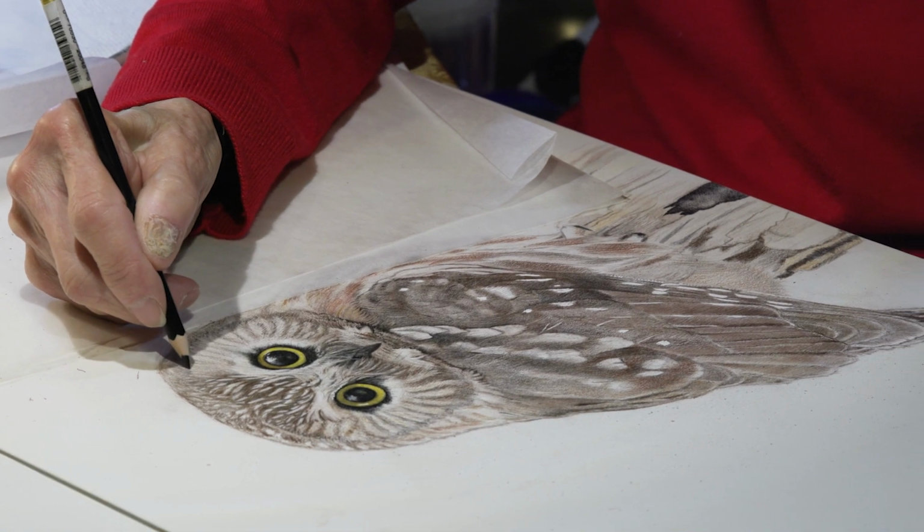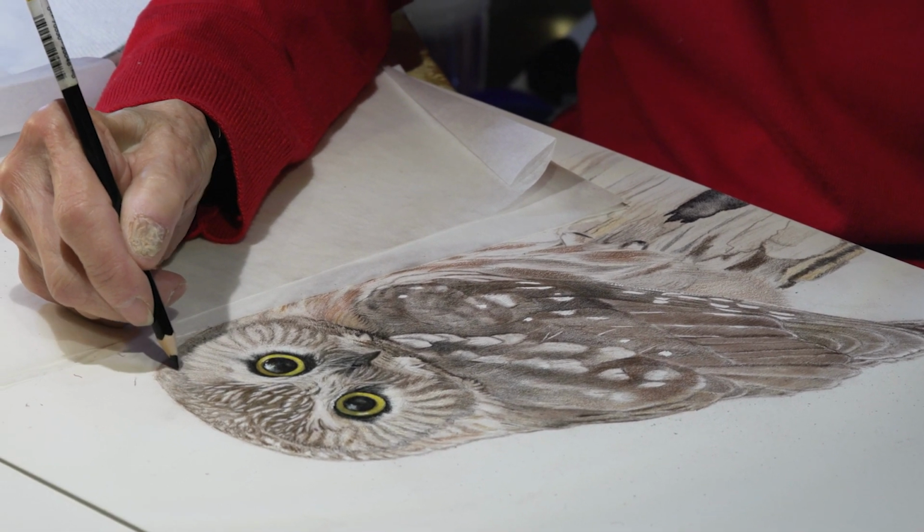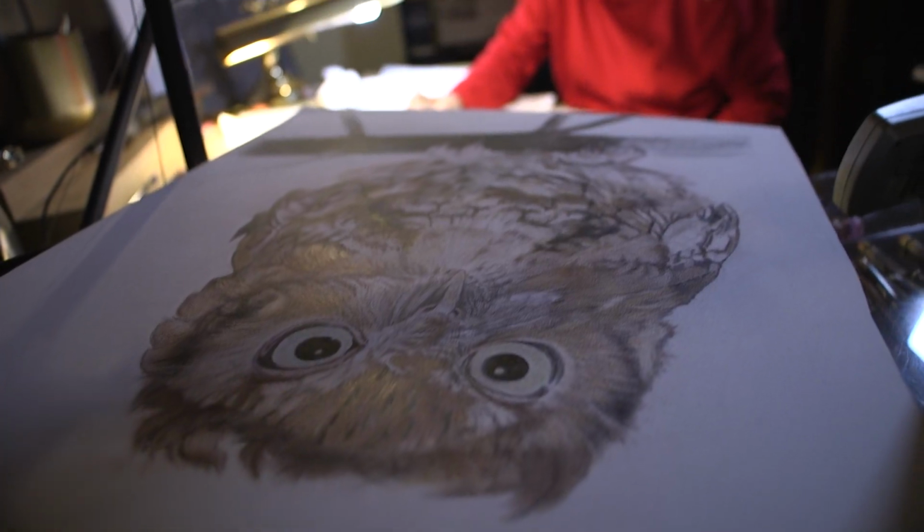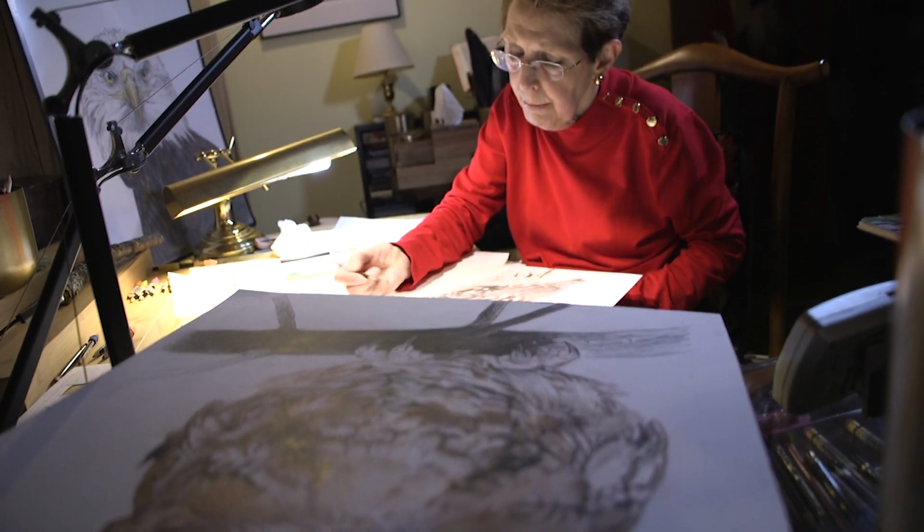My name is Julianne Collier. I have no formal art training, whatever. Now, I was born loving animals. I grew up with English setters. Our neighbors had pinto horses, so I was around animals, and I drew them.